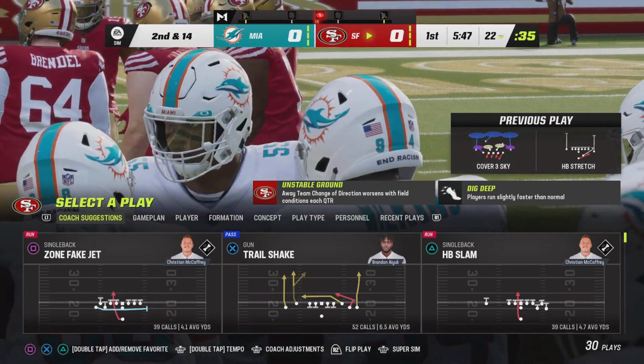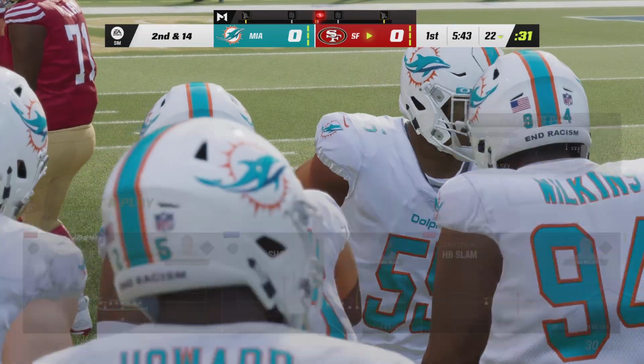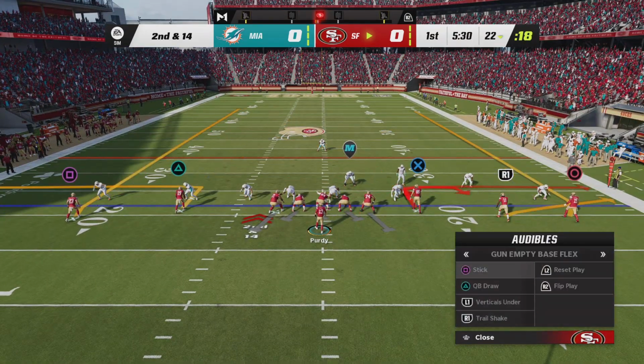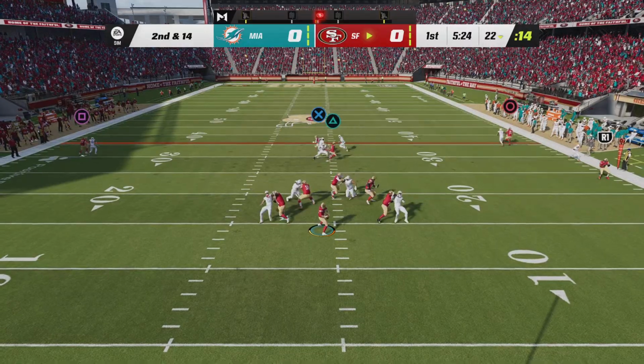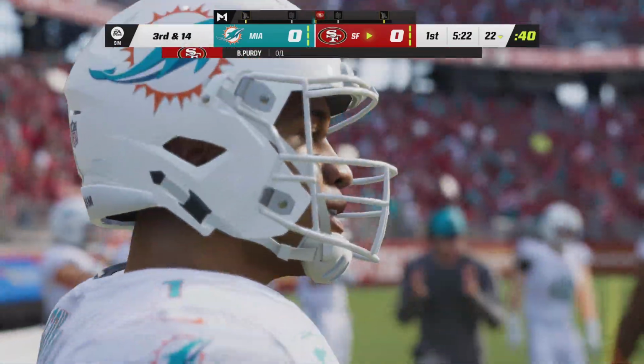I know when I was a kid, I always got real excited when I saw those lateral-type runs. But the best backs that made it happen, they put a foot in the ground and just go. That didn't happen there. That play got swallowed up. Throwing on 2nd and 14. Purdy. And his throw's going to be incomplete.